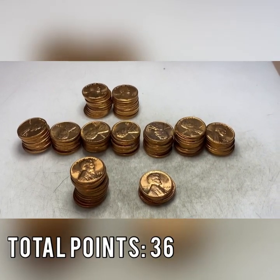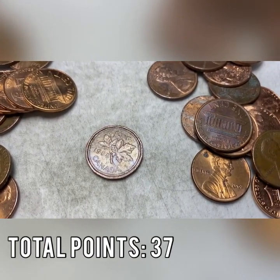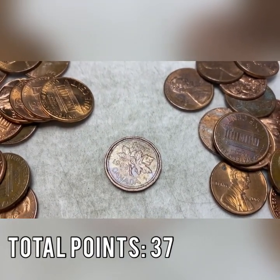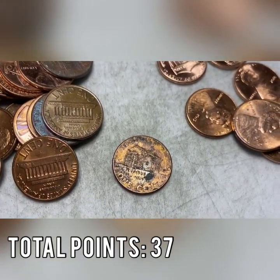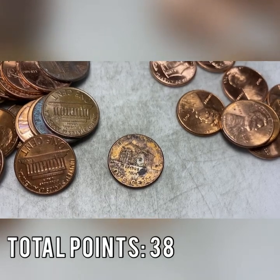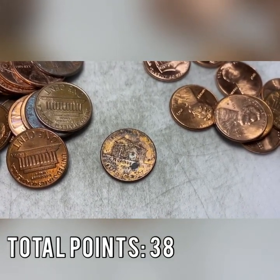Behold the gold. Roll number 28 gives us another Canadian. That's number 11. It's a 1988. Roll number 37 gives us another 2009. That's 1 point. We are still stuck on 9 Wheaties with 13 rolls to go.